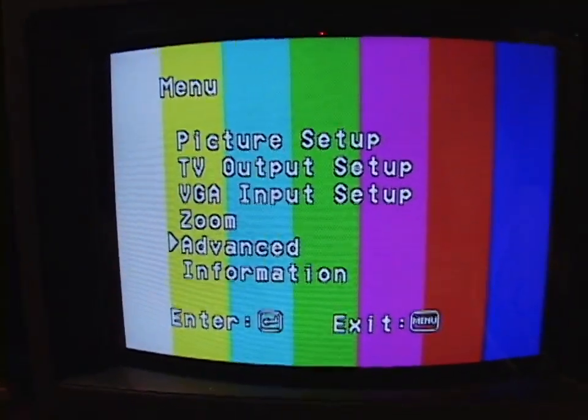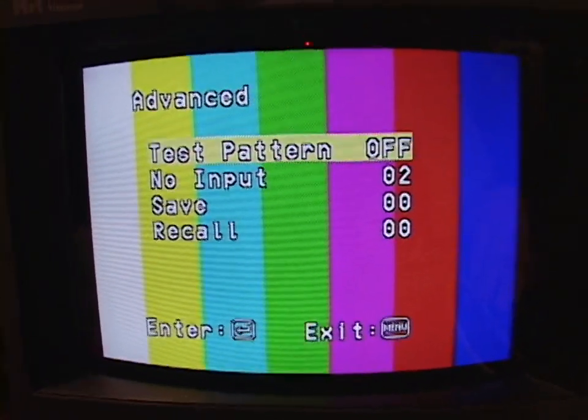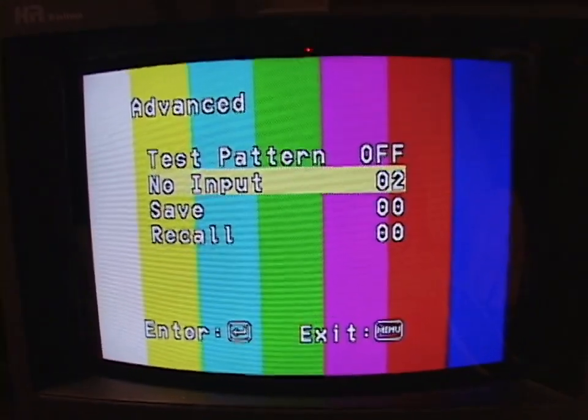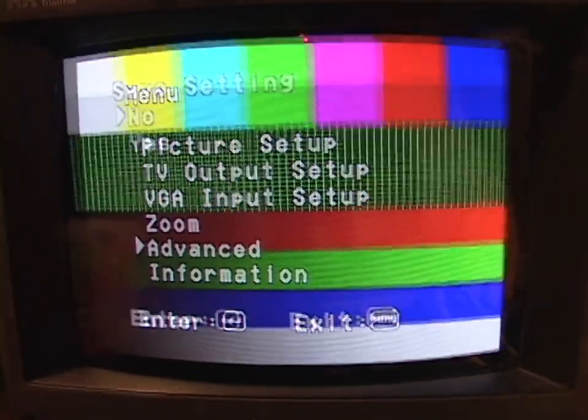We're already getting a color bar output, and there's actually quite a few outputs we can choose from. Go into the menu here. So let's see, I think advanced is where the different test patterns are. Yes, it is. So actually, if I go no input, I can change to different patterns. Save setting, yes. There we go. And I have both the composite and S-Video hooked up to different inputs on this monitor. You're looking at the S-Video right now.